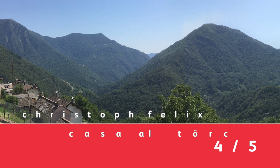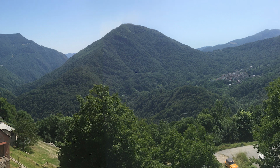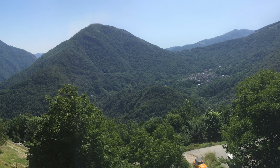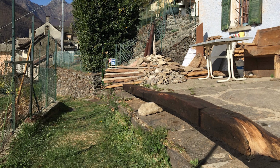Now this episode is about the first floor. And right at the beginning is this beautiful wooden beam. That was kind of my favorite piece because I found this big beam in a ruined cabin not far up in the woods, and then I removed it and dragged it down here by myself.